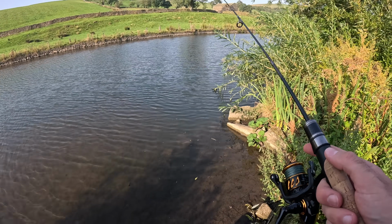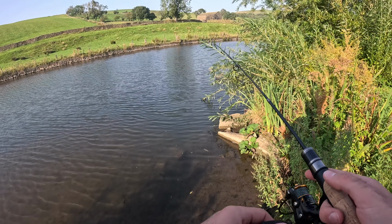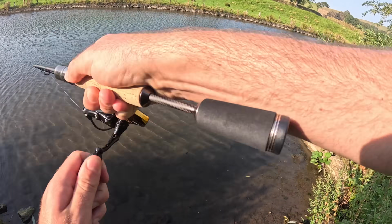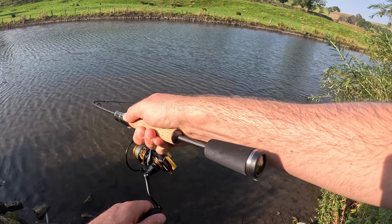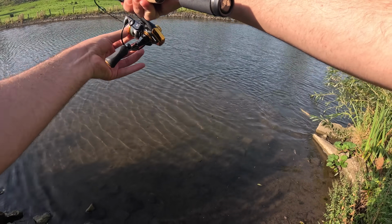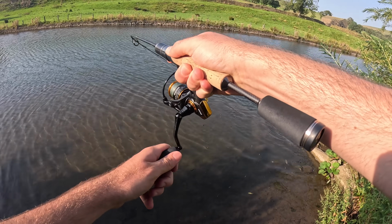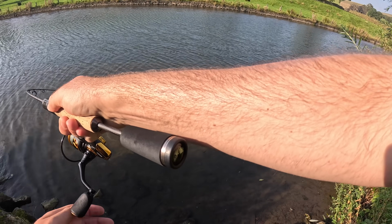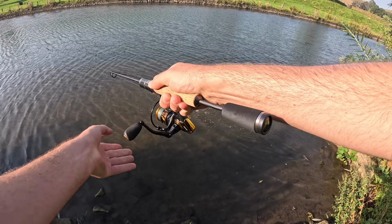There's a really nice deep little ledge there, just alongside those trees. Perch? Please be a perch. Fish on, fish on! Whoa, whoa, it's taken the soft bait. Another big trout has taken the soft bait. Wow, I did not expect that. It's just in its top lip.